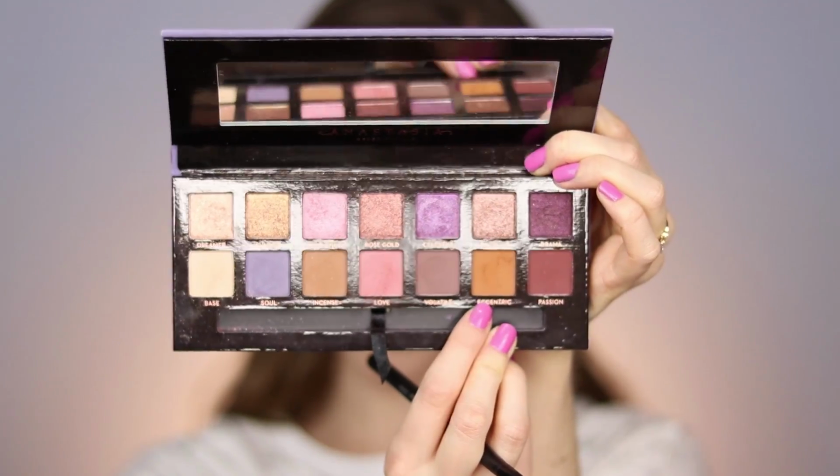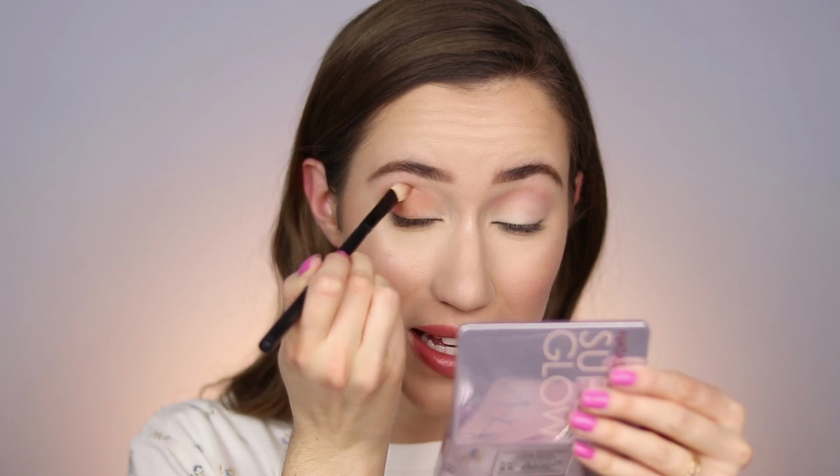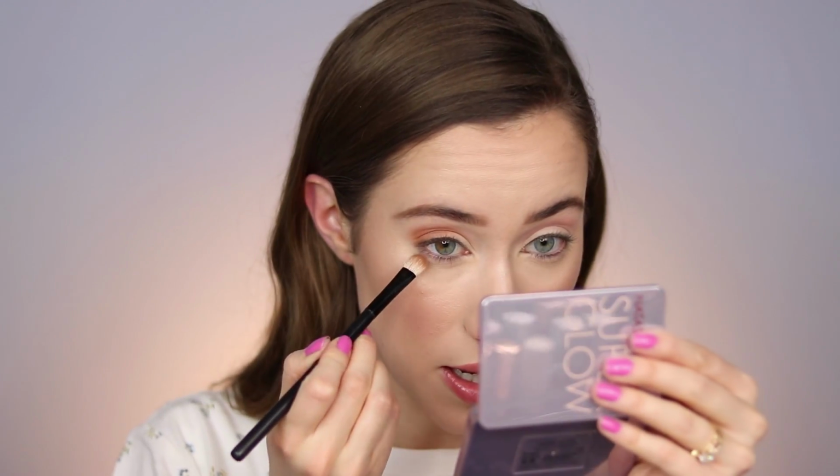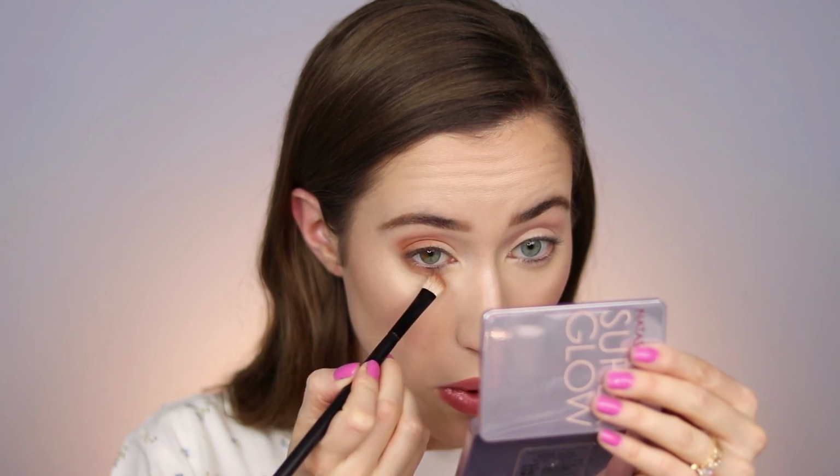Next, I'm gonna take this shade right here called Eccentric, and I'm adding that to the outer third of the eye. I just kind of wanted a warmer toned eye look, I decided just now. So I'm adding that to the outer third and blending it into the crease. And I'm going to also bring it along the lower lash line on the outer third. While we have the brush with that color on it, might as well.